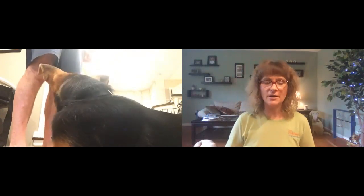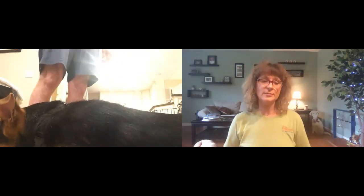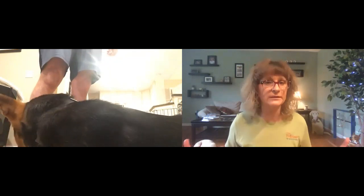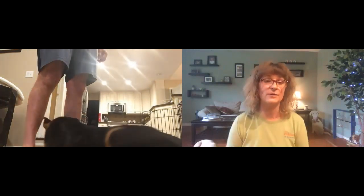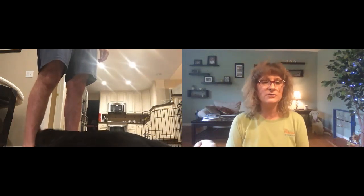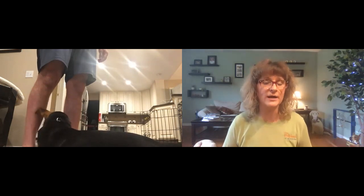So this is part of the game. You're going to play this inside where there are low distractions, and you're going to play this outside where there are higher distractions. So that long line will come in really handy for this because you'll have at least 20 to 25 feet of space to play this game with him. Now, when you play it outside and you're starting, you're not going to want to use the whole length of the long line. That's too far to expect him to come with all the distractions.